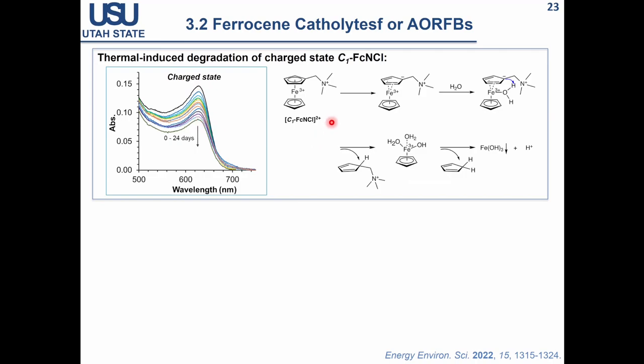So we proposed the decomposition mechanism like that. Because this one has a very strong electron withdrawing group, it makes the coordination of the Cp ligand to the iron(III) weak. And it gives the chance to a water molecule to attack the iron center, and then the Cp ligand can be polarized by the water molecules, and finally it will dissociate from the iron center, and more water will coordinate with the iron. Finally, the second Cp ligand will dissociate and generate the iron hydroxide and the free Cp ligand. Actually, we do see the iron hydroxide precipitate generated, and also we detected the formation of the free Cp ligand by the GC and the GC mass.